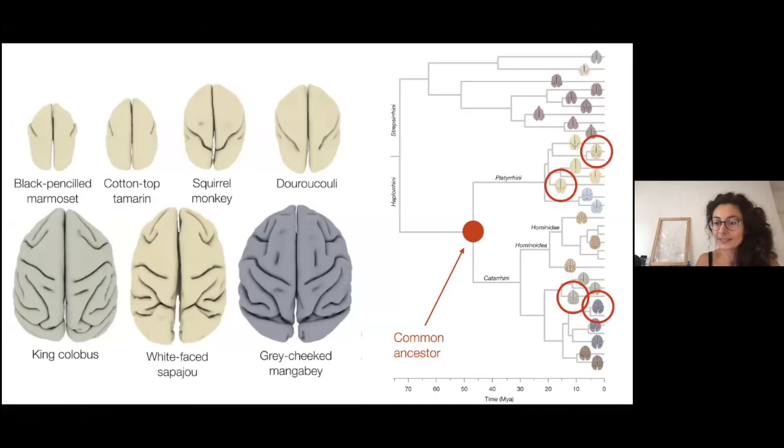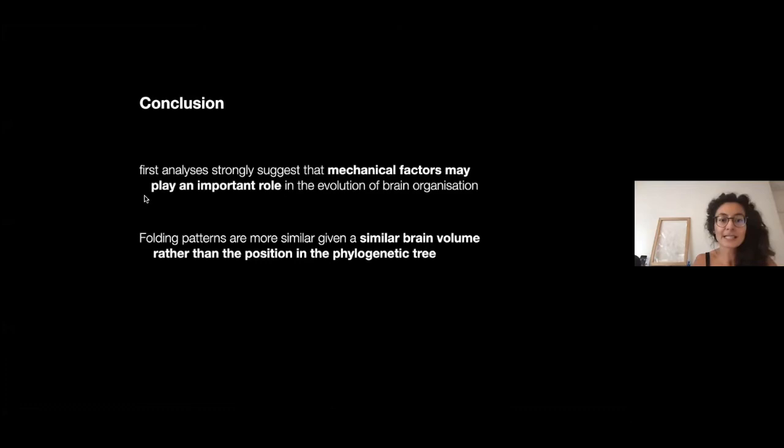So the first analyses strongly suggest that mechanical factors may play an important role in the evolution of brain organization, and folding patterns are more similar given a similar brain volume rather than the position in the phylogenetic tree.